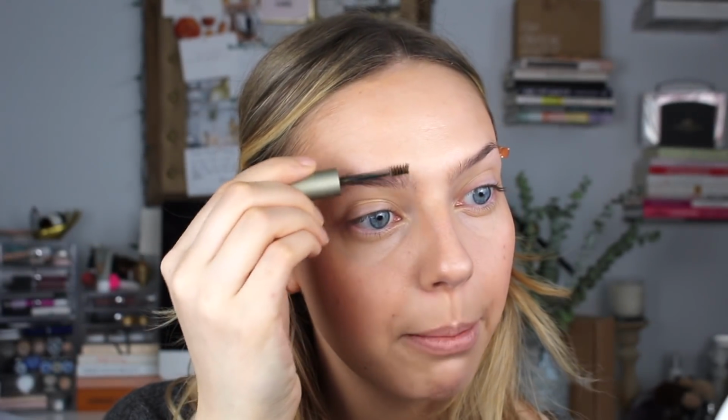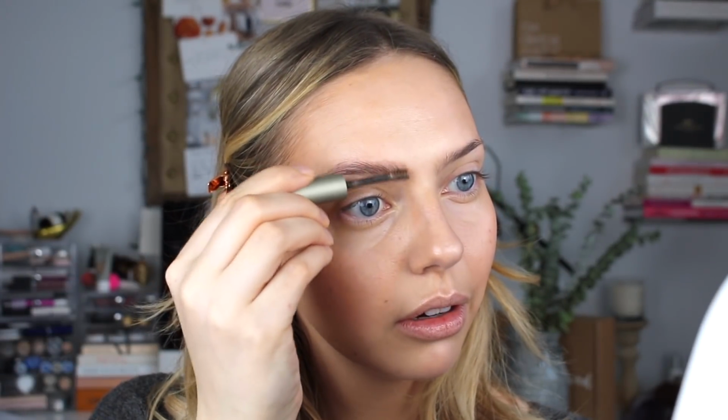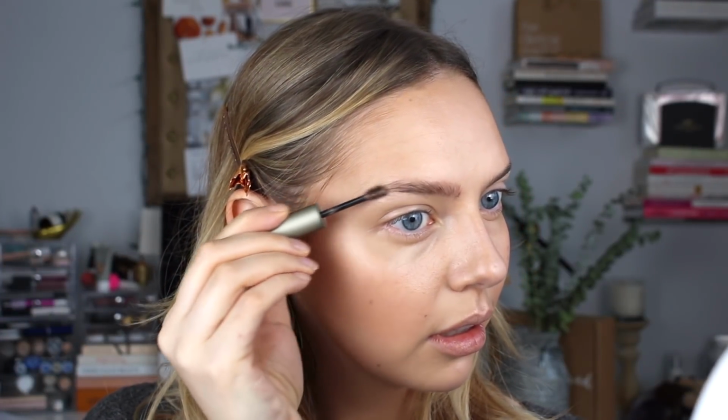Taking the Ilia Essential Brow. This is in the shade Blonde. I like using this for my everyday brows, my boy beat brows. So I'm just brushing through my brow hairs, up and out. I feel like this brow just looks super fluffy and wispy and like I just have naturally thicker, fuller brows.